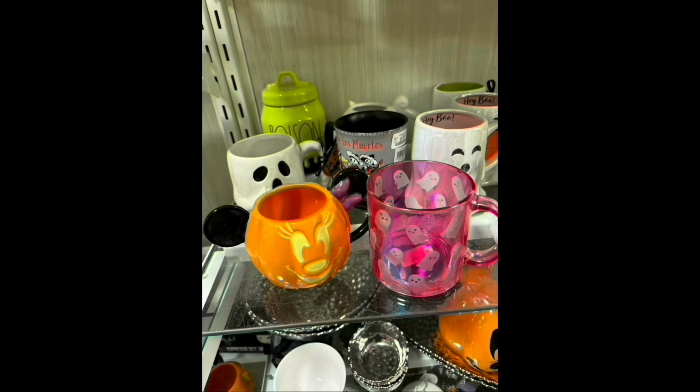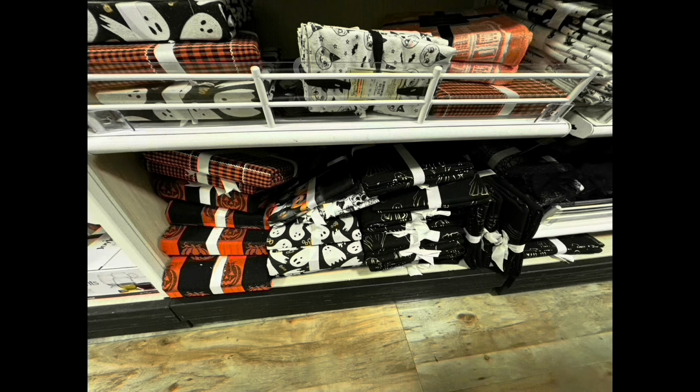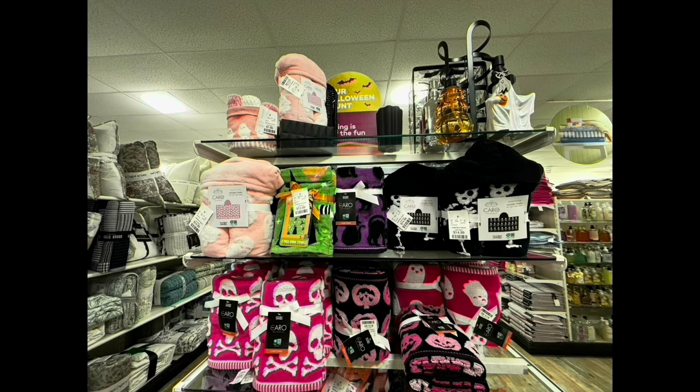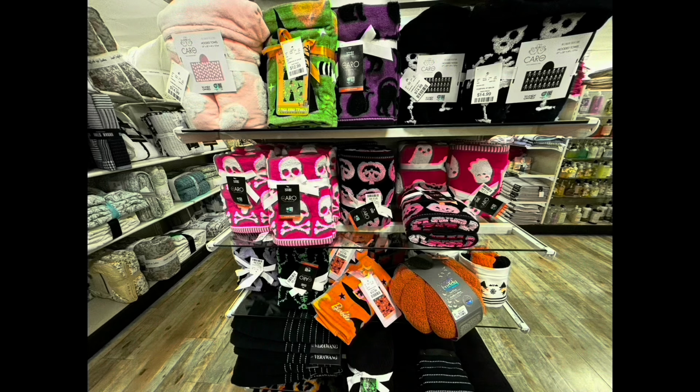I was tempted by both the Mickey Mouse pumpkin mug as well as this pink mug with ghosts. They had some fabric Halloween items down the aisle with the placemats and tablecloth. There was an end cap with Hello Kitty and Nightmare Before Christmas serving trays and such. When I got to the section of hand towels, they had a lot of colorful options. I was very tempted by the pink ones with the skull and crossbones.